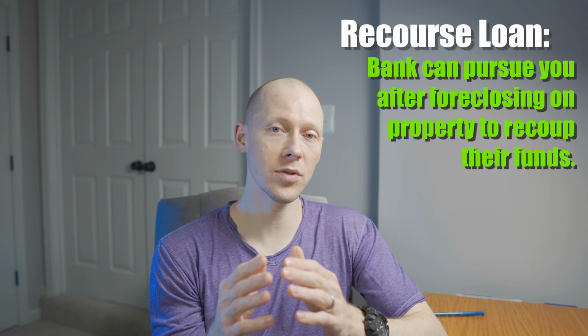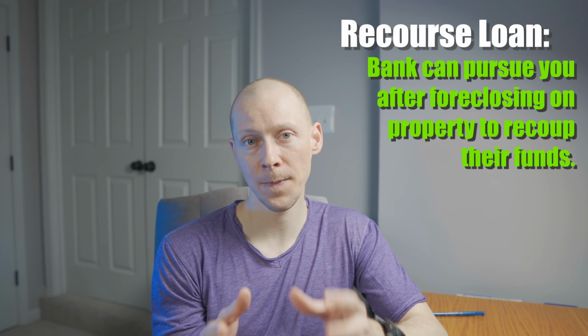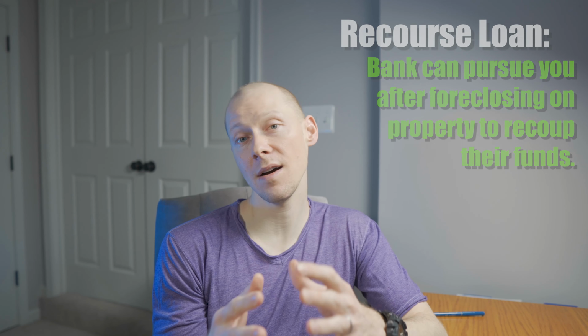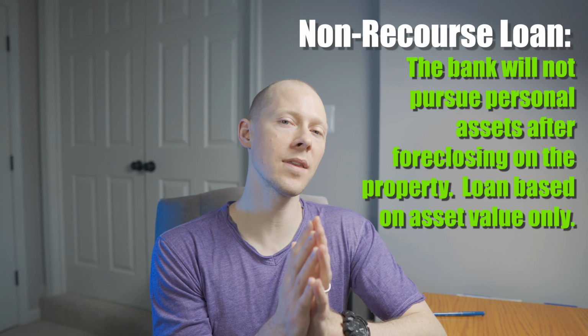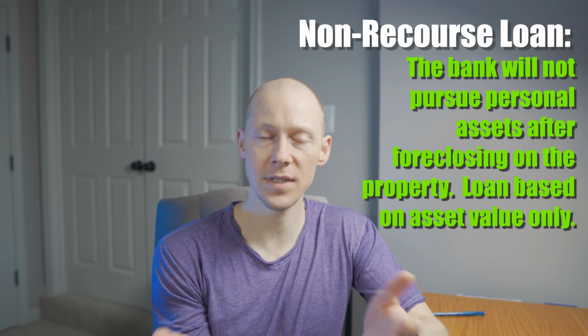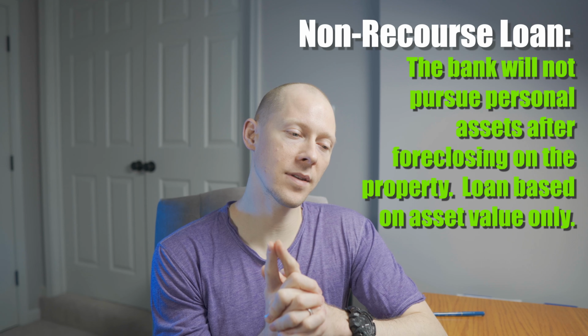So a recourse loan means that the bank can basically pursue you and your other assets if things go south and they have to foreclose, versus a non-recourse loan, which means that the only thing they can go after is the collateral, or usually, the property. So let's talk about an example. Let's say you have a loan and it's a second, a home equity line, and it's a recourse loan.